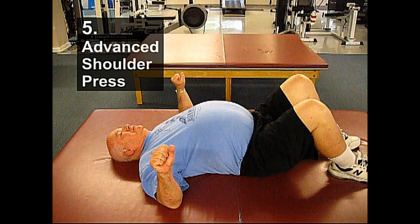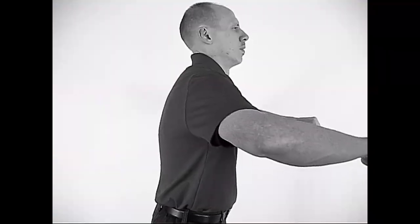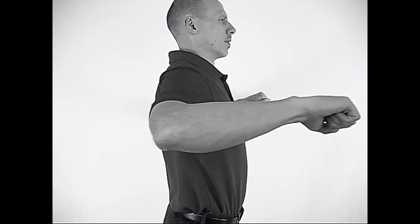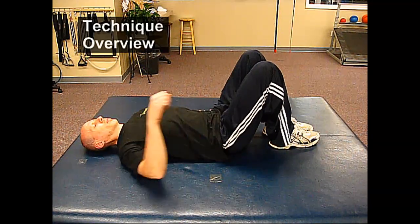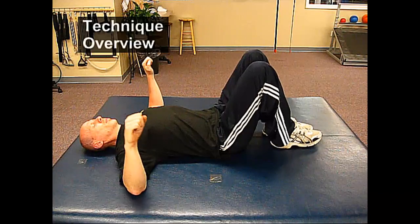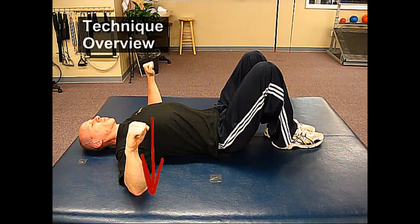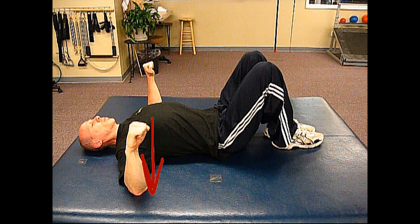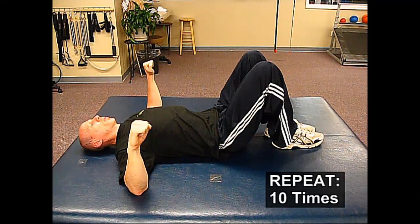Exercise 5 is called an advanced shoulder press, and this one builds on the last exercise by incorporating some of the larger muscles of the upper and mid back, as well as the muscles between the shoulder blades. Lie on your back with your knees bent and bring your arms out to your sides with your arms bent at 90 degrees and your fists extending towards the ceiling. Just like the shoulder press, press your elbows straight down into the mat, trying to squeeze the shoulder blades together. Hold each squeeze for 5 seconds and try 10 times in a row before moving on.